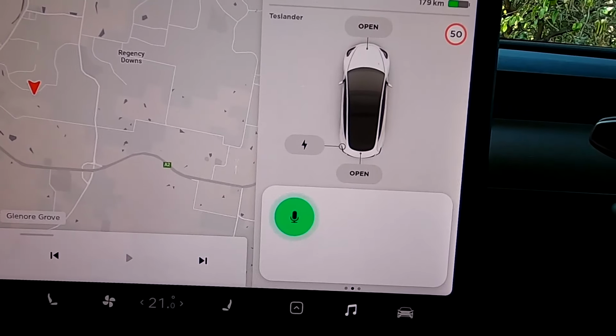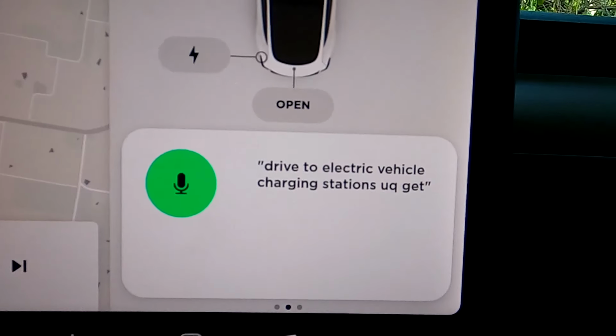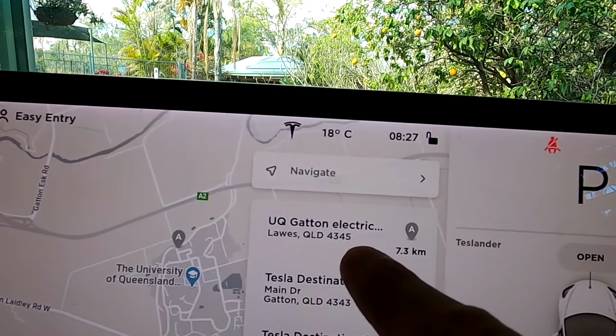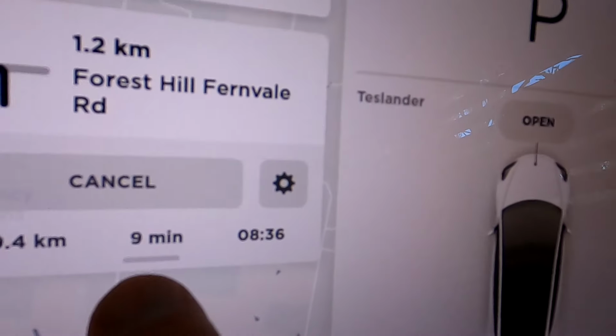Otherwise it's embarrassing. Drive to electric vehicle charging stations, UQ Gatton. Yeah, but it doesn't do it. It gives me UQ Gatton electric. That's the one. 7.3 kilometers away only. I'm lucky. Here in the countryside, I've got only 7 kilometers to the next 50 kilowatt charger. So if I forget to charge the car like this morning, well, it's only 7 kilometers or 9 minutes away.